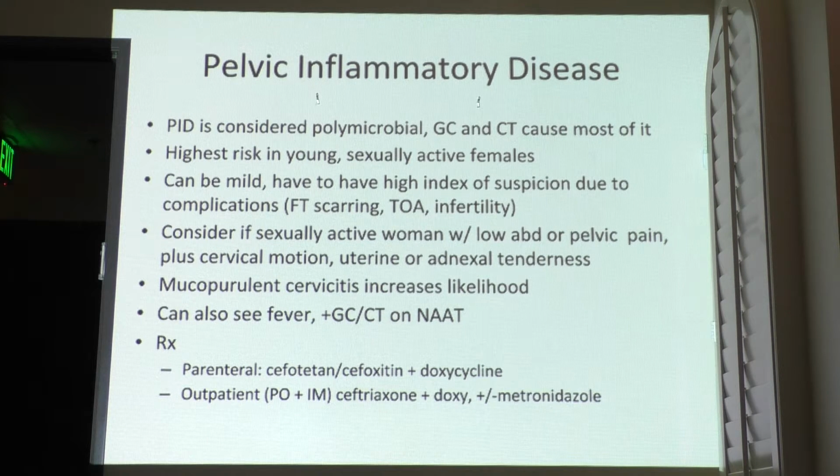So for that reason, I almost always do cultures. You do a gram stain, you do a wet prep, and you send samples for chlamydia and gonorrhea, and you just tell them to follow up in clinic so you can discuss the results. But it's a clinical diagnosis.